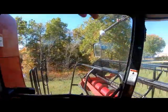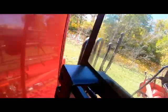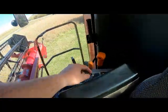Window's not very clean. Better hit the brake.